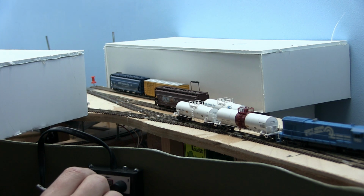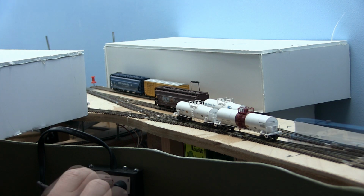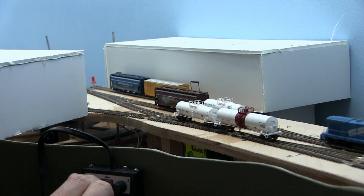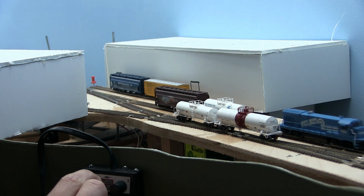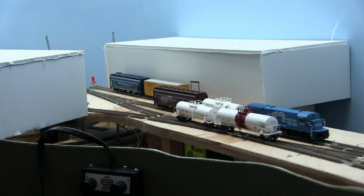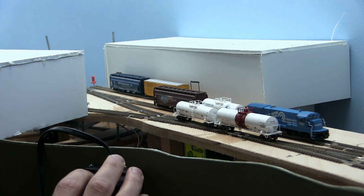Alright, 1980. Pull forward. 1980. Back up 3 car lengths. 2 car lengths. 1 car length. Alright. Brakeman is on the ground. He's going to couple and connect, and he's going to release the handbrake. Then they're both going to get on. 1918. Push back 3 car lengths.